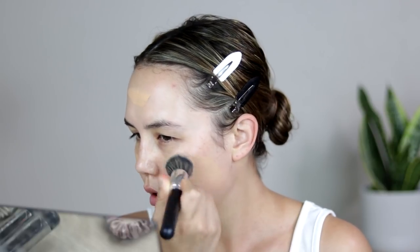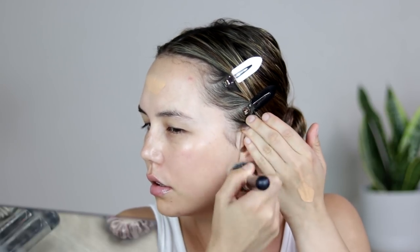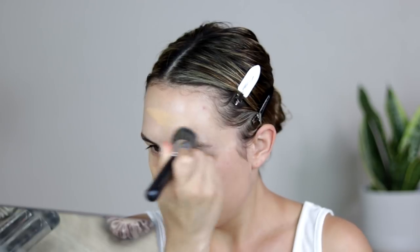I would actually agree with a lot of those claims. I love this product. Today I applied it with a brush, but I actually prefer to apply it with my hands. I know not everyone likes to apply their foundations with their hands, which is why I did it with a brush today. But just on an everyday basis, I've just been putting this in my hands and blending it all over the face.